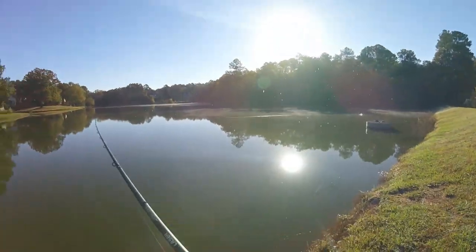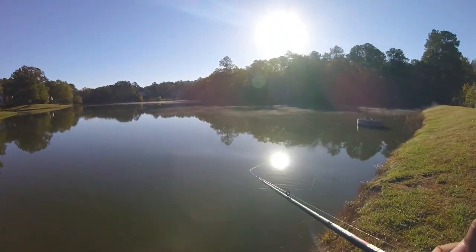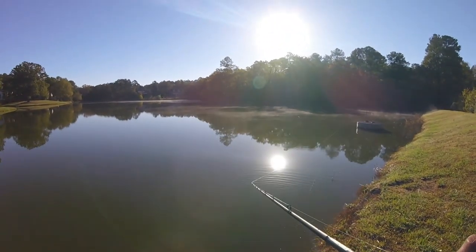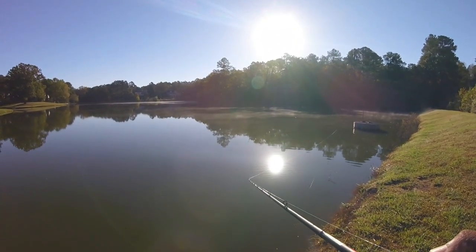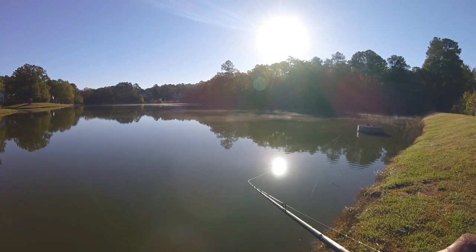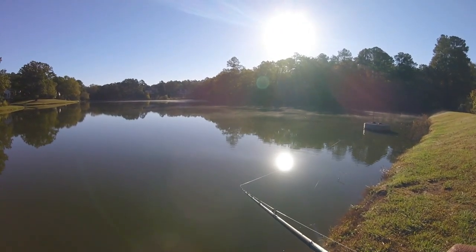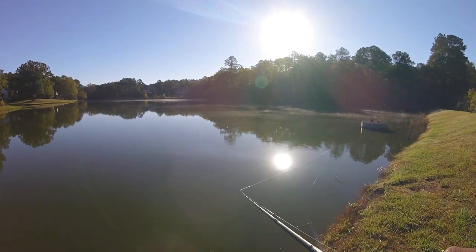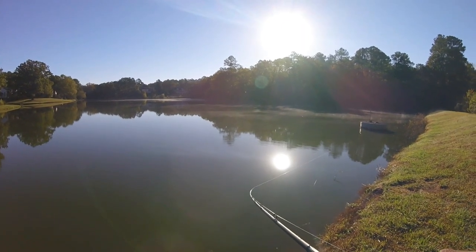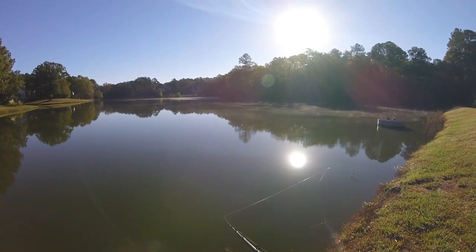Z-Man Chatterbait on now. It's a long cast. I'm gonna retrieve it slowly since there is like no wind at all. Retrieve it slowly, as close as I can to the bottom. Not really worrying about that blade giving off vibration. Might give a couple pops every now and then.